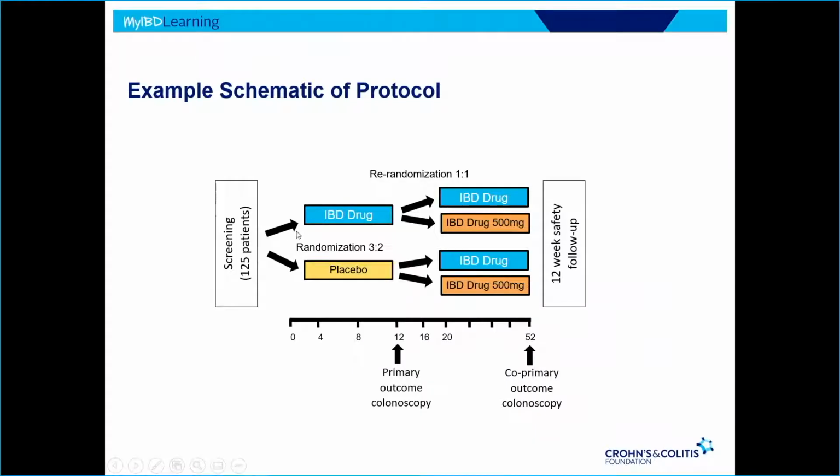This is an example schematic of a trial protocol. This is not a real trial, I just made this up. But there's a screening phase. After screening, in this trial, randomization, I said, was 3-2. So 3 patients get study drug, 2 get placebo. And it's important, if you're considering a clinical trial, to think about what are your odds of getting placebo.